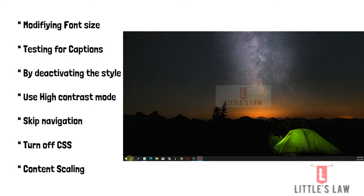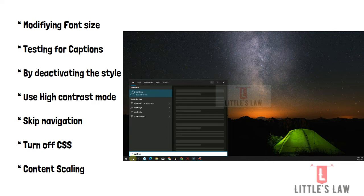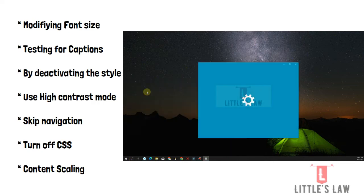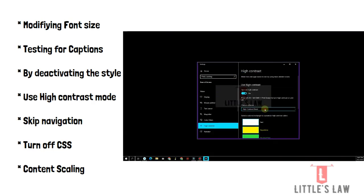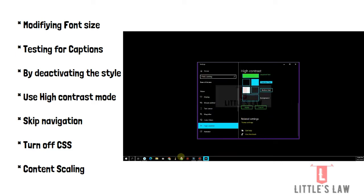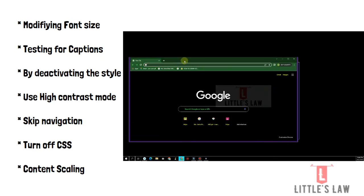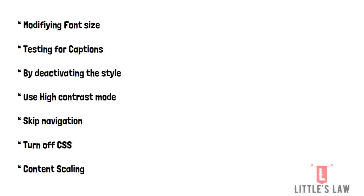While we use high contrast mode, we can highlight the website's content. When we turn on high contrast mode in our Windows, the content of the sites gets highlighted automatically as it turns white or yellow and the background turns black. To turn on high contrast mode, we can search for high contrast mode in the search box of the start menu on our system, turn on the high contrast, and also select a theme from the given drop down list, as we can see in the below image. Also, after modifying the settings, our browser will look like this.